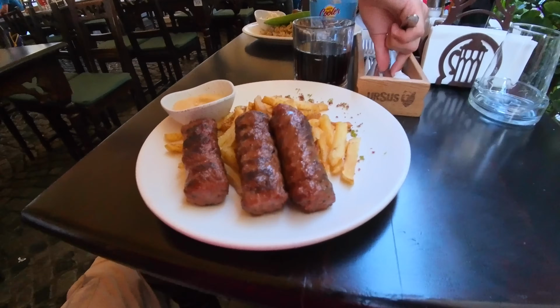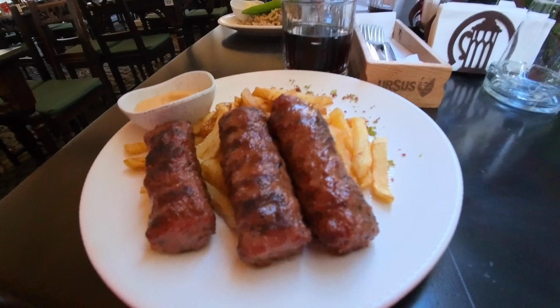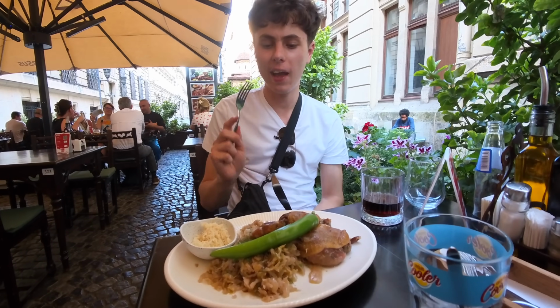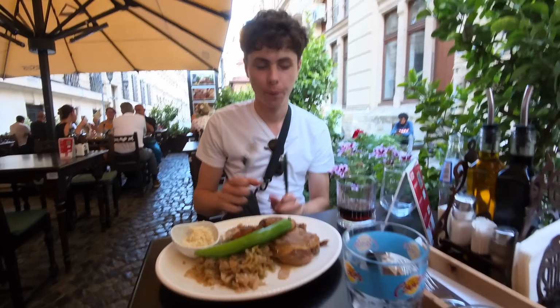So I've ordered the traditional mici. This is sausage and chips. And what have you gone for over here, Ed? Gone for a duck leg and pickled cabbage. Awesome, mate. Enjoy. So mici, it's very much like a kofta. And we have a mustard dip to put it in. And it's very, very succulent and really good.